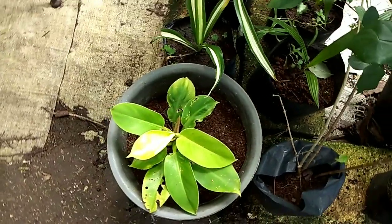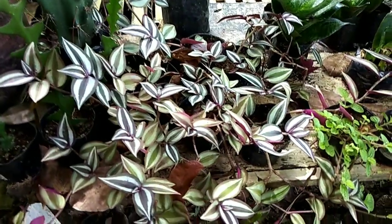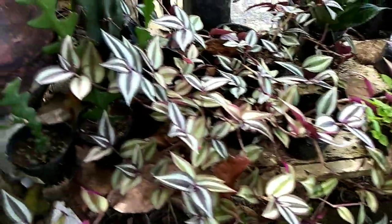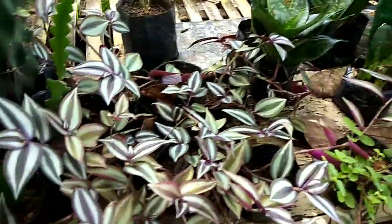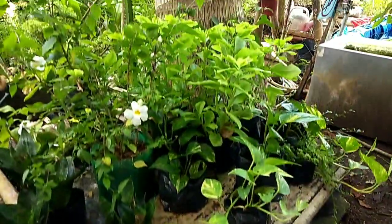So guys, I'm not yet done. I still want to roam around here. Let's check. Hanging plant, Wandering Jew. This is a space for hanging plants as well. Sana naman magkaroon din ako ng ganito soon.